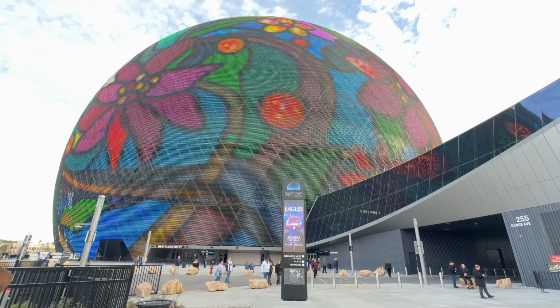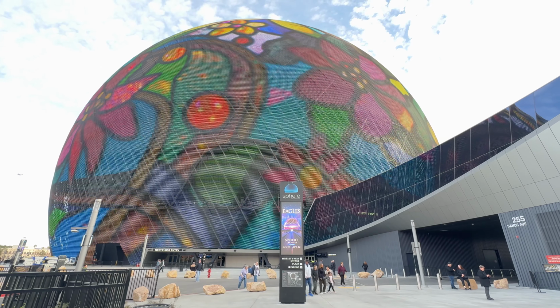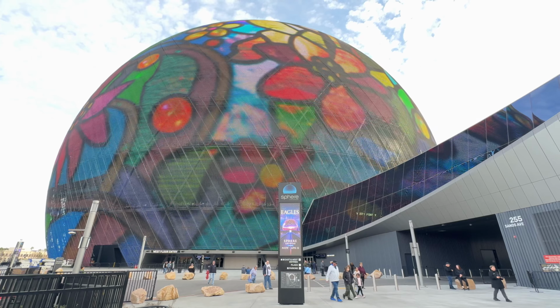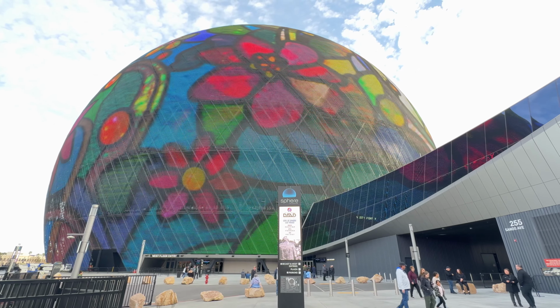It was recommended that we get to the Sphere nice and early. So that's just what we did. We arrived there at least half an hour before the ticketed entry time of 4 p.m.